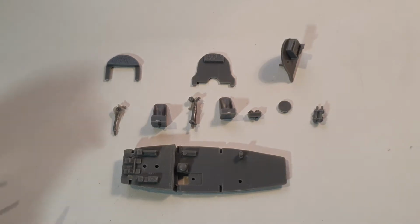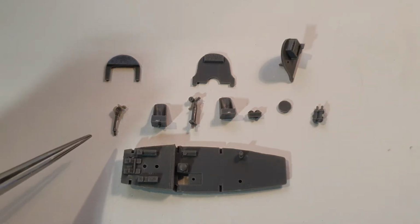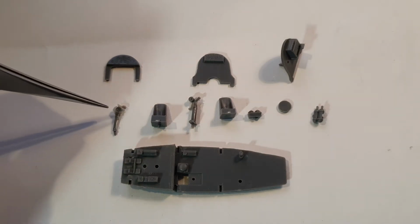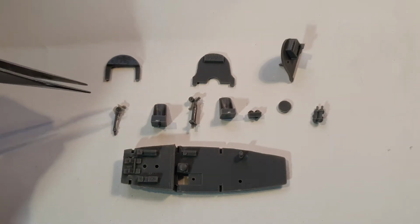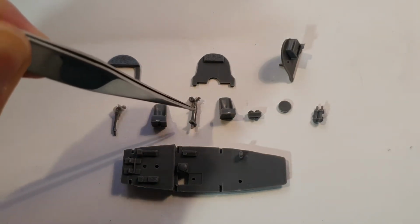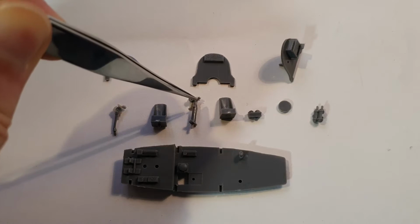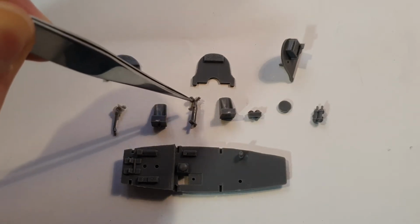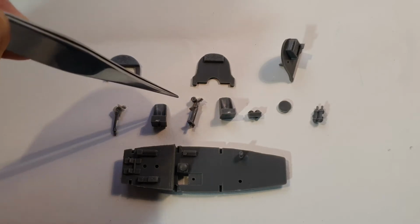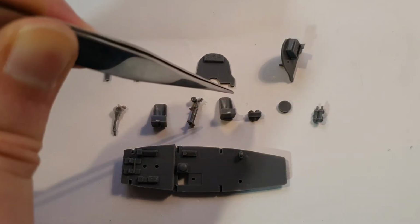Okay, on this side we've got the pilot's joystick. That contains, as you can see, quite a lot of flash around there. I'm going to have to clear that up. The pilot's seat. Here you've got the bomb aimer's little scope thing that he uses. Again, see this little part there, right there. I'm going to have to chop that off and clean that up a bit.